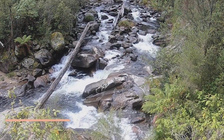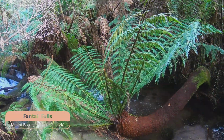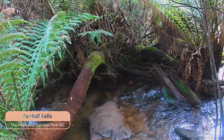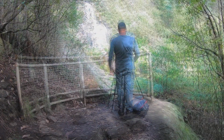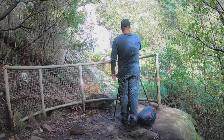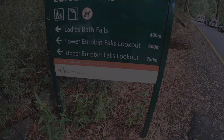Mount Beauty and Mount Buffalo National Parks sit either side of Bright and are well worth a visit. Walking, mountain biking, lookouts and some stunning waterfalls. This is Fantail Falls, a short walk from the car park, and although the light was a bit harsh, I was still able to achieve the desired result.